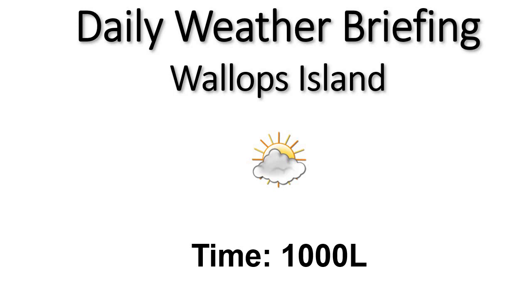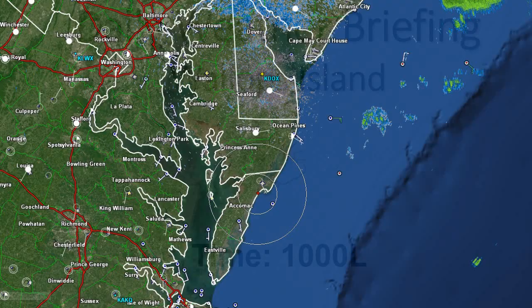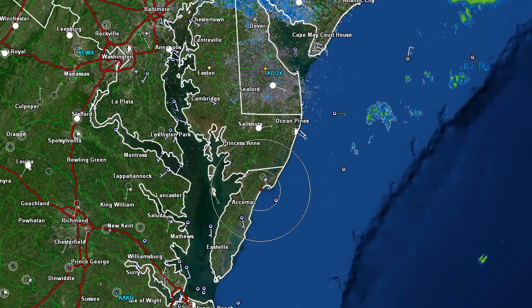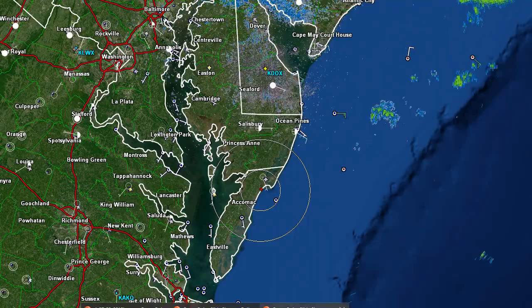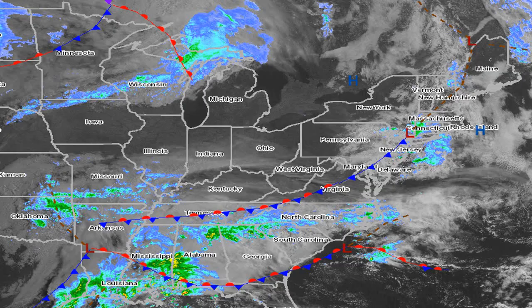Wallops weather briefing. We are looking at some pretty nice conditions out there currently with mostly cloudy skies and temperatures warming up into the 60s. We did have a few isolated showers around the area earlier this morning that have since died out and moved out of our area. So not looking at anything out there right now, and it looks like we'll remain fairly dry with the exception of some very isolated showers that could pop up over to Delmarva later this afternoon. But for us, it looks like for the most part, we are going to remain dry today.